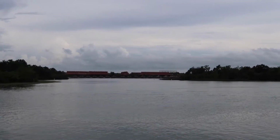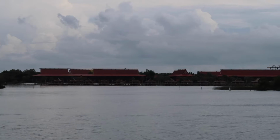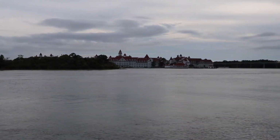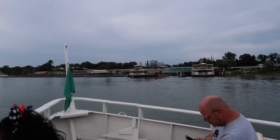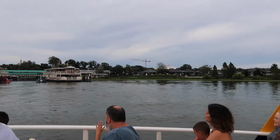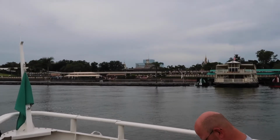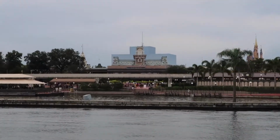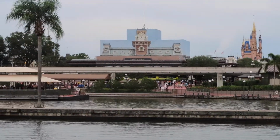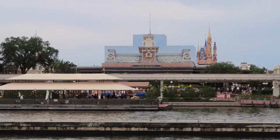Down this direction we have the Polynesian Resort. Covering up the Main Street train station, we have the scrim still in front of the train station building. Everybody can see Cinderella's Castle in the background.